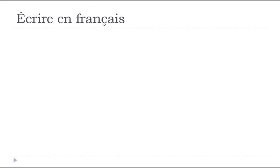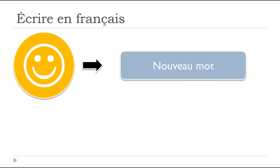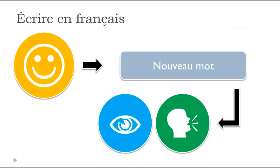So my advice would be, if you want to be happy, when you see a new word, un nouveau mot, it can be a verb, an adjective, a noun, whatever. When you see a new word, try to remember, of course, how you will pronounce it, but then try also to remember how to write it correctly.